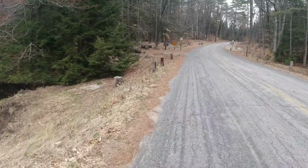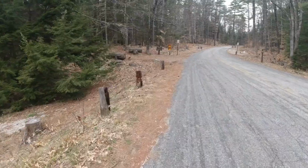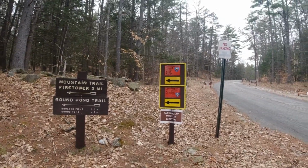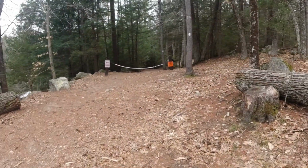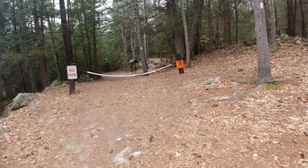So only a short distance from the visitor center, you come up to the trail to the fire tower. Mountain Trail, Fire Tower, 3 miles. So you get Snow Slickers, Southern New Hampshire. So it's also part of the snowmobile trail system too. Let's take a peek in at that sign over there.